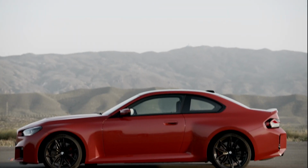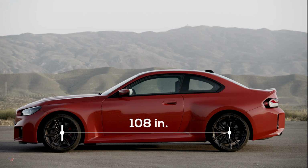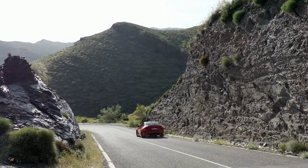The 108-inch wheelbase is a critical factor in its agility. It is 2.1 inches longer than the previous M2, benefiting legroom front and rear.